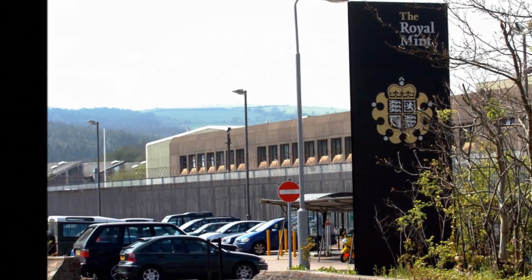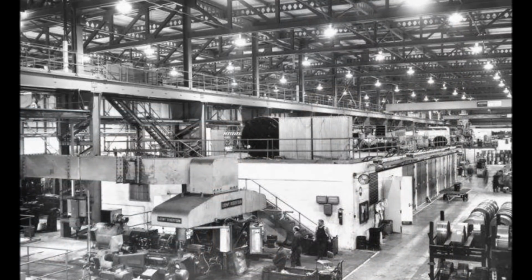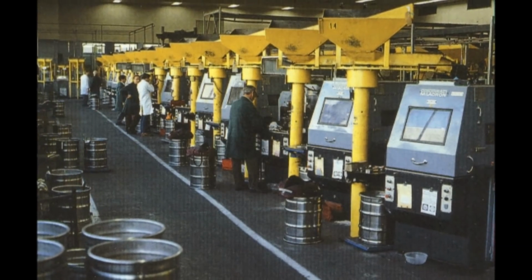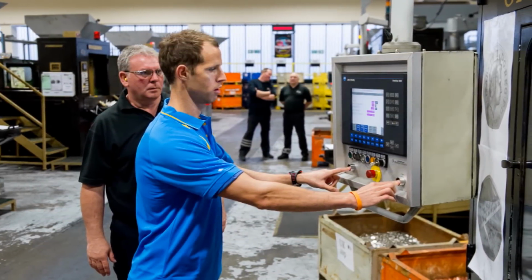All the Queen's Beast coins are minted at the government-owned Royal Mint, which officially moved its headquarters to Llantrisant, South Wales in 1968. It employs more than 900 people and can produce 90 million coins and blanks a week, almost 5 billion coins a year.